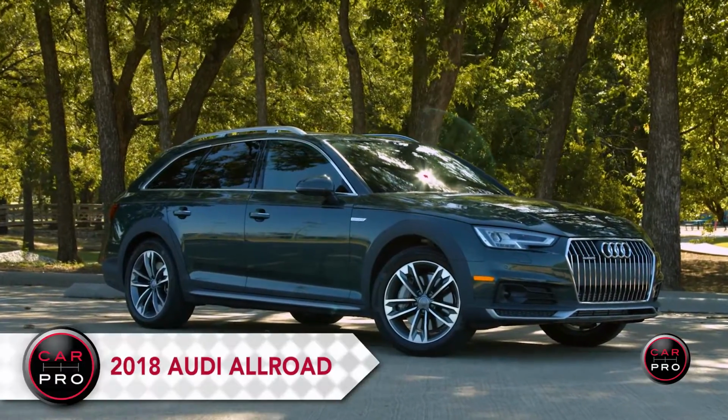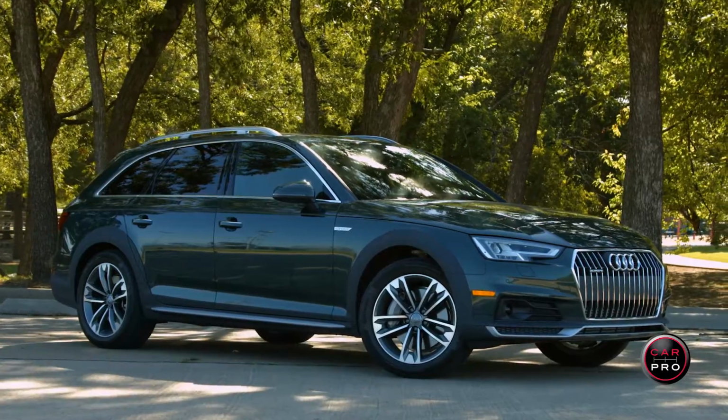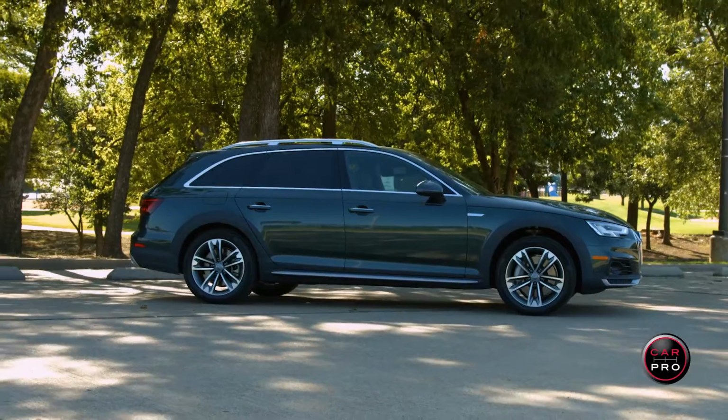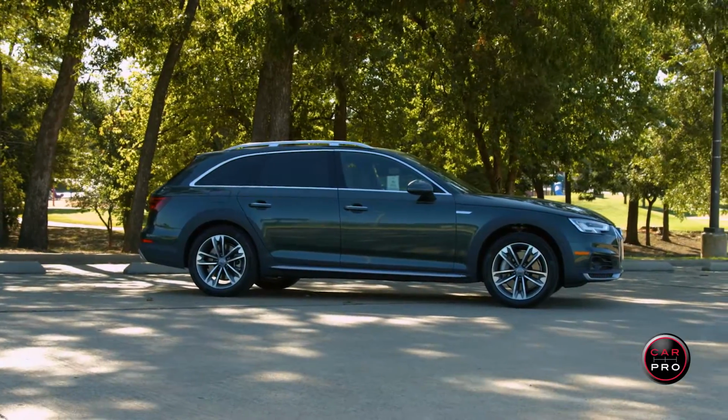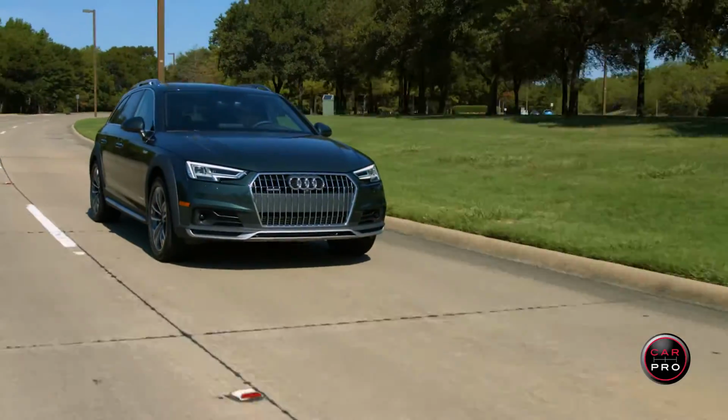This week we're taking a look at the 2018 Audi Allroad, a station wagon that is based on the platform of the popular Audi A4. I think this vehicle is aimed at people who do not want an SUV, are looking for good mileage, but need extra cargo space. The Allroad answers this call.